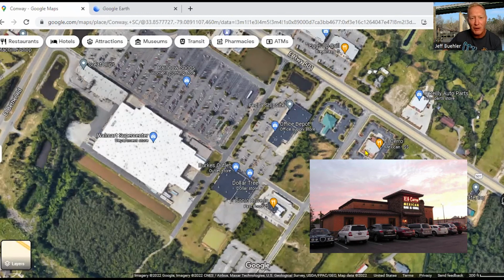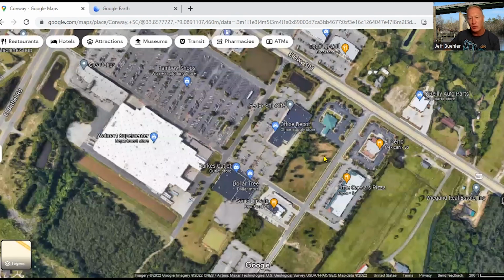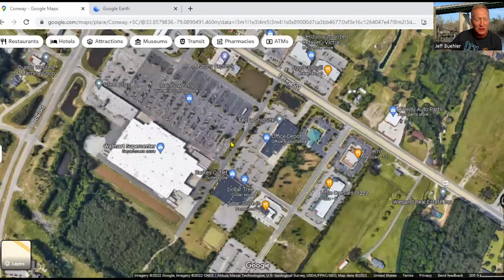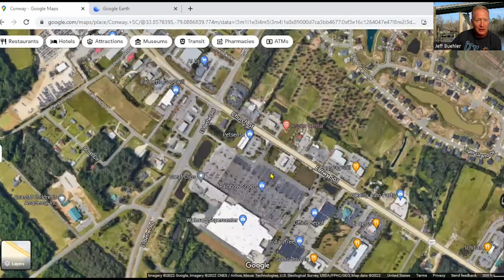If you're like my family and I, we love, usually at least once a week, maybe once every other week, we're getting our Mexican fix on. And usually we're hitting the El Cerro here in Conway, or we'll find ourselves in the one in Surfside Beach. I believe they do have one in Myrtle Beach as well in the downtown area.